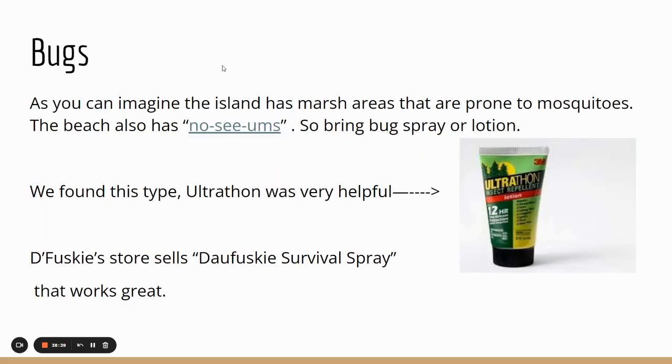Bugs. All right, the island does have a lot of marsh areas, so there are going to be mosquitoes and no-see-ums. But it's fine if you just have a bug spray or bug lotion. We found that this Ultrathon was really great. It's a lotion that lasts 12 hours, and you can get it at walmart.com. The Daufuskie store sells Daufuskie Survival Spray. We were happy with that too.